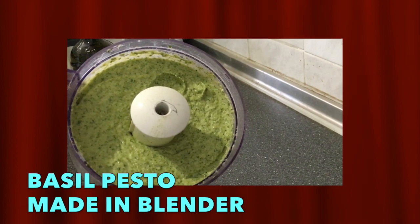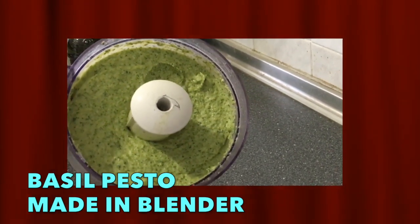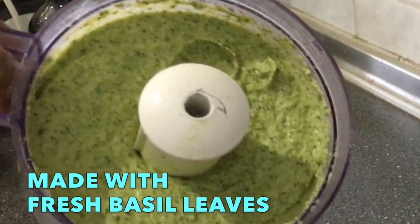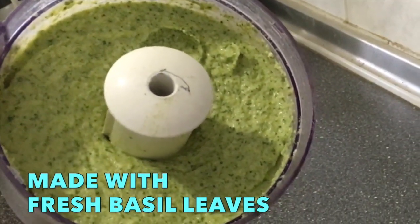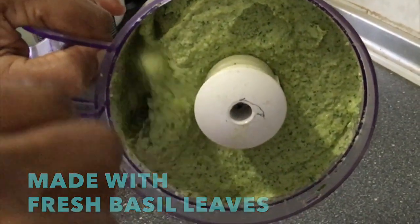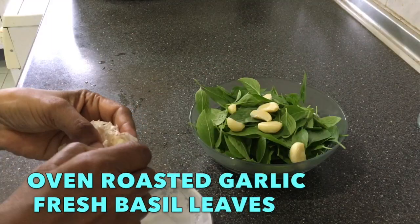Here's my recipe for aubergine pesto pasta. Before that, we have to make the basil pesto sauce first. Here is a mini recap of my earlier video, how to make fresh basil pesto sauce. This basil pesto sauce can be prepared earlier and stored in the refrigerator for convenience.